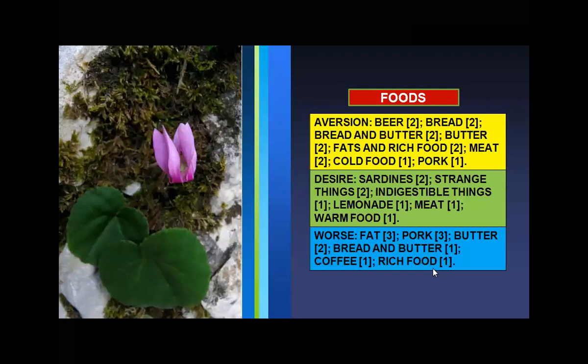They have an aversion to beer. They don't like beer. They don't like bread and butter, fat and rich food, meat, cold food, and pork. They have a desire for sardines, strange things, indigestible things like chalk, pencils, lemonades, meat, warm food. They are worse from fat, pork, butter, bread and butter, coffee, and rich food.